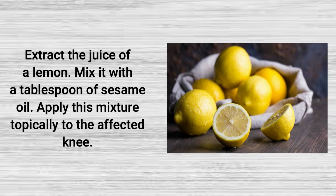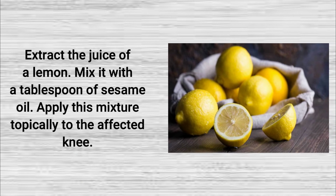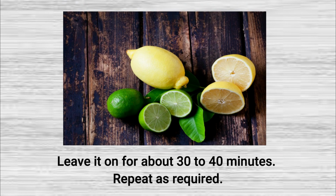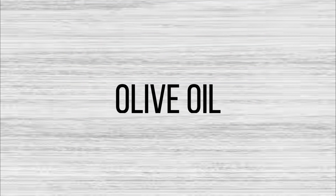Lemon. Lemons have anti-inflammatory properties that help reduce the inflammation, pain, and swelling that accompany knee pain. Extract the juice of a lemon, mix it with a tablespoon of sesame oil. Apply this mixture topically to the affected knee. Leave it on for about 30 to 40 minutes. Repeat as required.